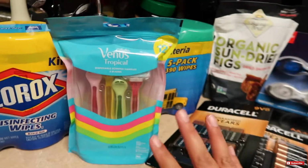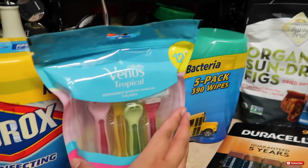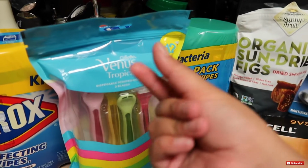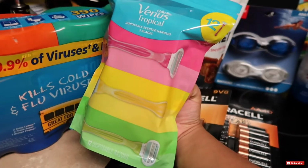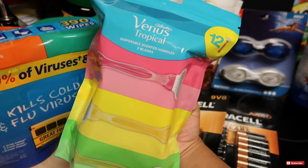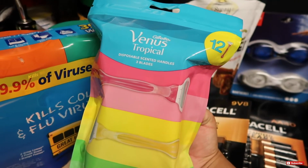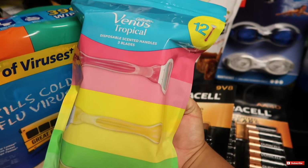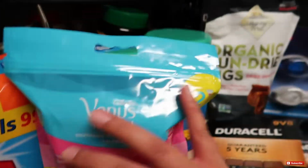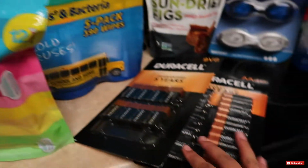This was a pack of razors. Now, I usually get the razors that have more blades, the Venus ones that are flexible. I don't know what they're called, but I decided to try this out because it was $9.97 or something like that, super cheap, and it was a disposable set. Maybe this is bad, but I use these for maybe a week, and then I throw it out. So honestly, 12 razors gives you 12 weeks of that.